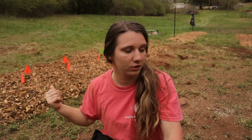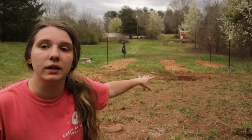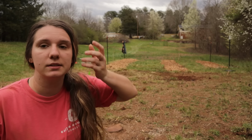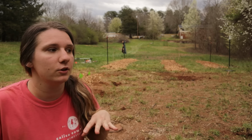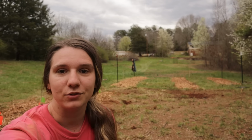So we're just going to do a really thick layer of mulch down here and just kind of weed it whenever we need to. The blueberry rows that we put in last summer, we remulched all of those with wood chips and did a nice thick layer on those. I got that all weed whacked. So everything's looking really nice down here. It looks really green and pretty down here right now, which I'm loving so much.